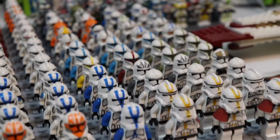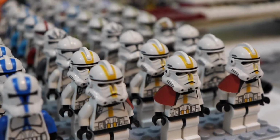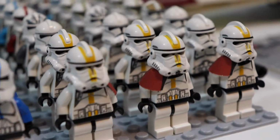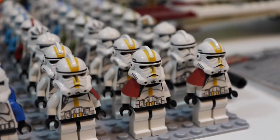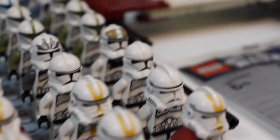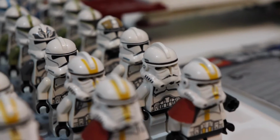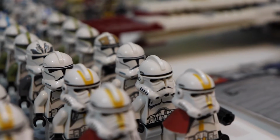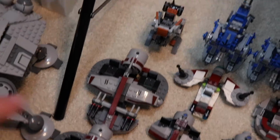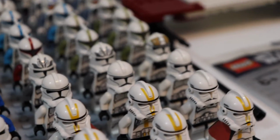We'll go ahead and move up here to the front with some more of the older Phase 2 versions. We've got some 327th troops, and I ended up getting these guys for my Fallujah mock a couple years ago. They still have the pauldrons on and everything, so yeah, I really do like these guys. We've also got one plain old Phase 2 clone there as well, which is completely mint condition, because I got one of these swamp speeders, which I'll show later, sealed at some point, so I got a nice fresh version of that figure, which is cool.